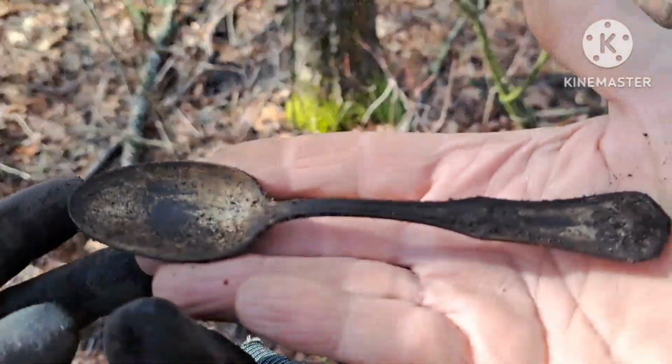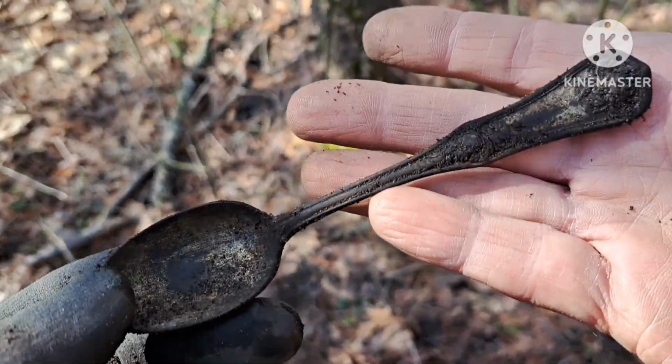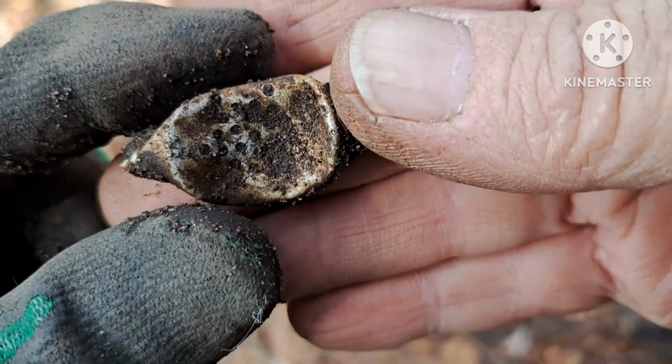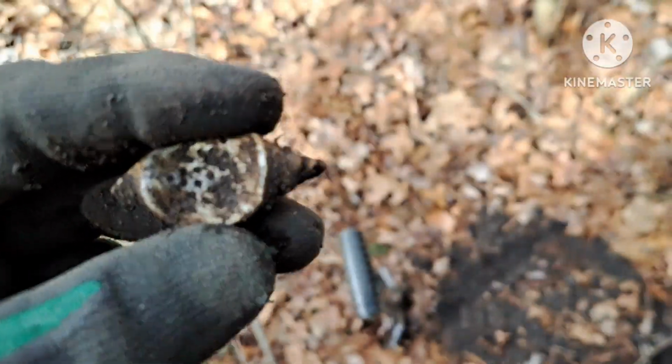And another spoon. It says silver plate on the back. All right, let's keep going. My next target is a little salt shaker lid. Nothing valuable. Let's keep going.